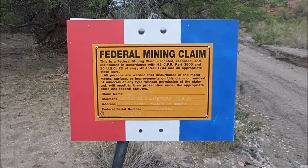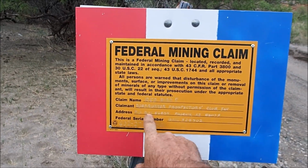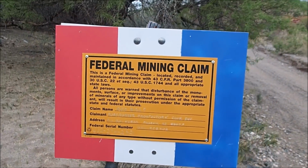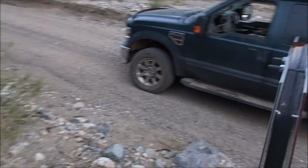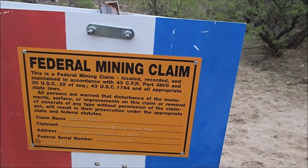And every mining claim will have something like this set up, and it'll tell you the name of the claim and who owns it. This is the Roadrunner Prospectors Club, and I'll give you some information on that. And there's some more over here. So this is Redbird 7, this is Redbird 9. Another thing you need to look for, that's only on one corner, okay? It'll have all the information on that. Could be just a post with a little waterproof box with the information inside that you could open up and look at if you wanted to.